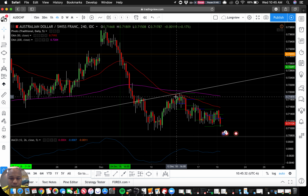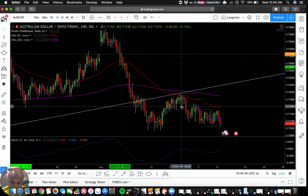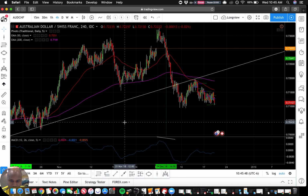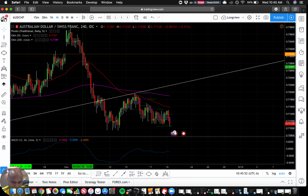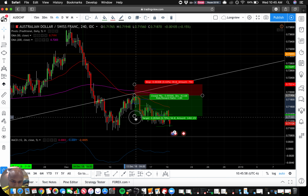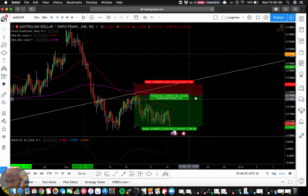Why? Because we've got this R1, we've got this red line, the 50 EMA, we've got the 200 EMA, the pink line, and we got the trend line. So my stop loss would be up here, and I just take this down to the previous lows. And so I don't know if the ratio makes sense on that, but I will assume so. It would look something like this. That's a 2% trade, 2.8, not bad.